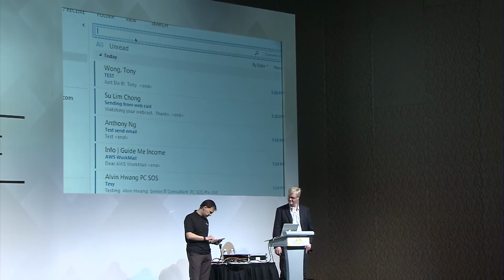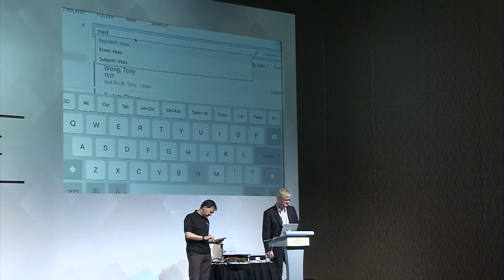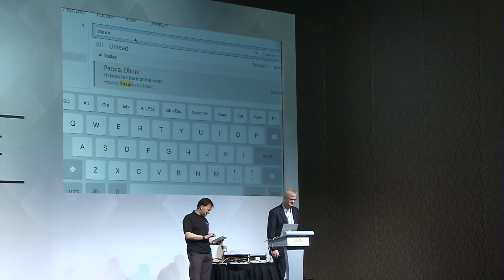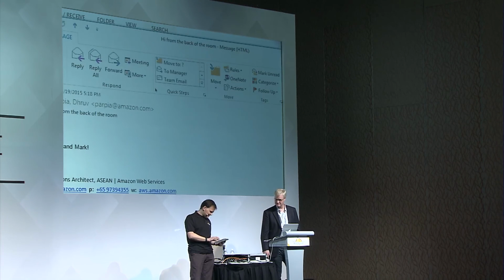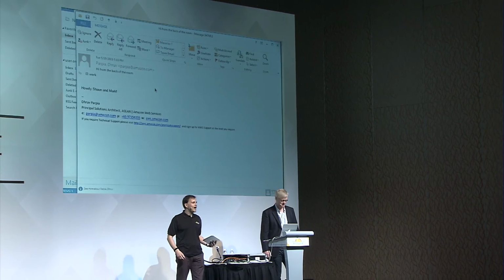So I'm going to check whether, actually, Shaun, have you sent me any email? That would be quite nice. I'd appreciate that. Okay, thanks, Drew. I'm not quite sure what Drew is on. Oh, I don't have anything from Shaun quite yet, though. So let me quickly zoom out. So again, I can still access email on any device using any paradigm that suits me and my organization.